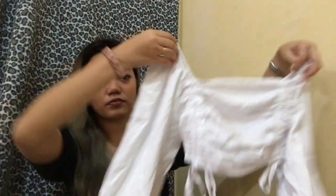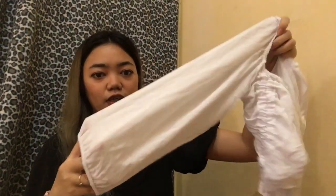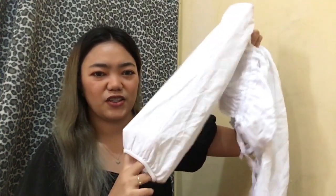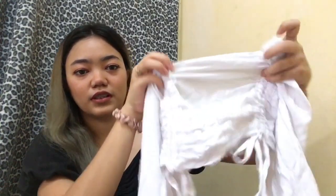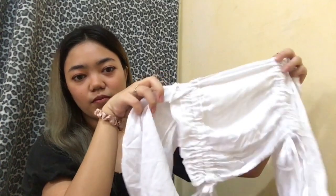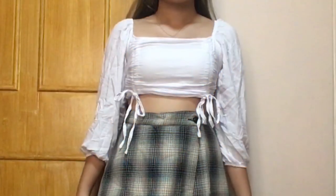This top. Yeah. Ang cute nito kasi yung sleeves niya is parang sabi nila lantern sleeves daw. So this one is called Olivia Polka Plain long sleeves and I got this for 199 pesos. Sobrang cute nitong, you know. Yan. Tingnan lang guys, sobrang nipis. Pero okay lang. Sobrang cute.